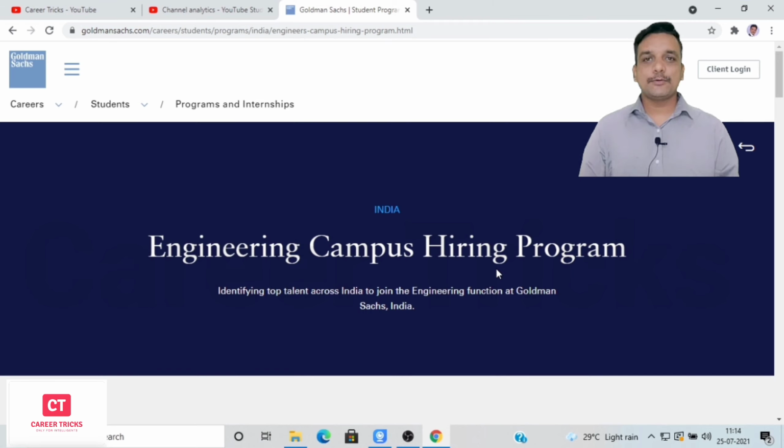Today we are discussing one more big news: Goldman Sachs is hiring for the 2022 batch students, and they are also offering internships for the 2023 batch students. Today we are going to discuss the step-by-step registration process of Goldman Sachs. Let's start with the registration process.